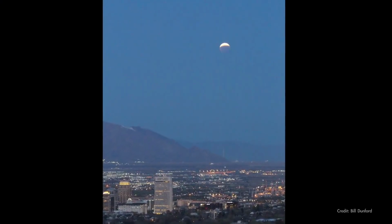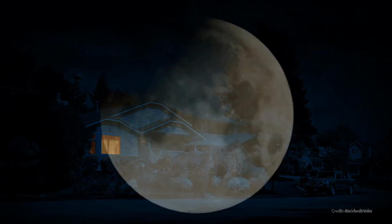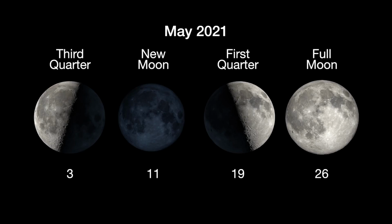So if you're in the path of this eclipse, check your local times for the best viewing near you. And if you're in the US, be prepared to get up early if you want to see this rare celestial event, a super blood moon eclipse. Here are the phases of the moon for May.